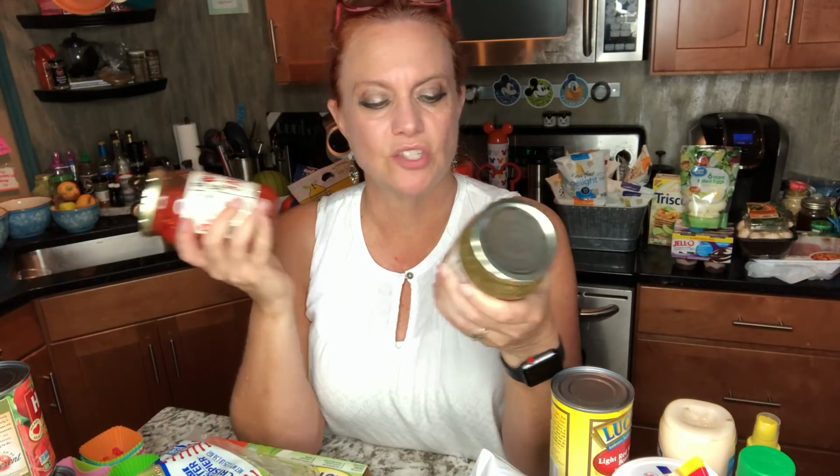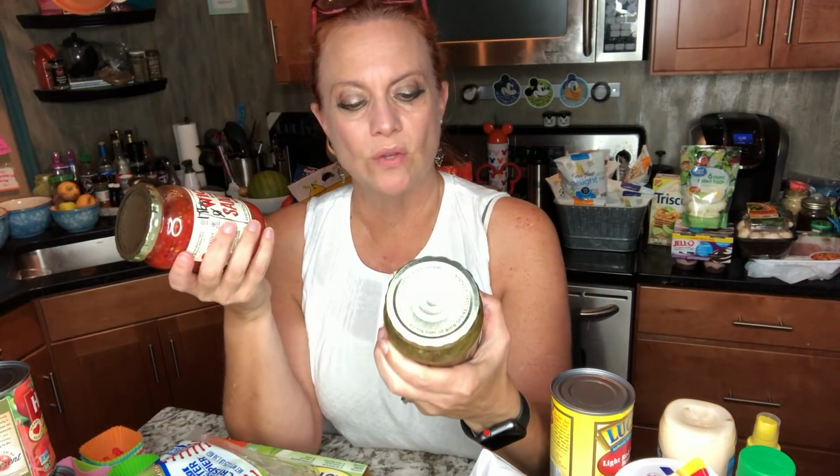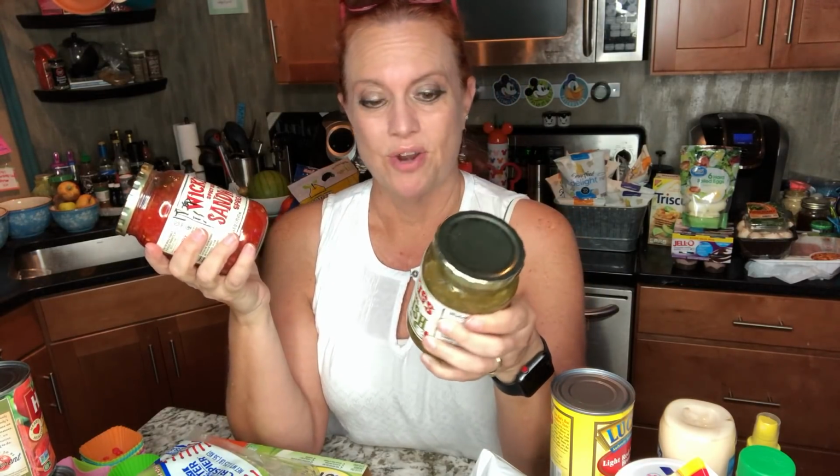And I went to get pickle relish and I saw these. I want to know, has anyone ever had these? It's called Wickles Original Relish and Wickles Spicy Red Sandwich Spread. I am super excited to try these.